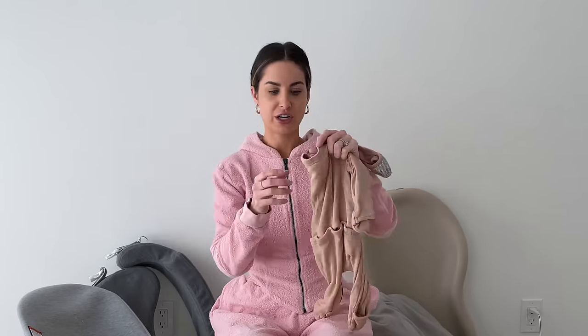No one's gonna do that. You're always gonna unzip it and take it off. But what's nice is you can check if they have peed or pooped. Most likely they have peed or pooped though, so you should just change the diaper probably. But I absolutely love these.